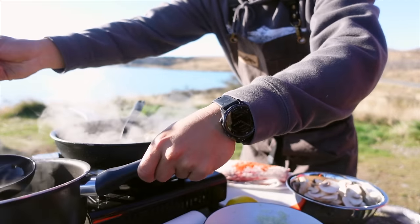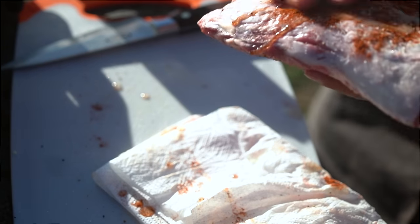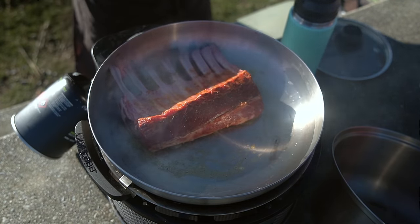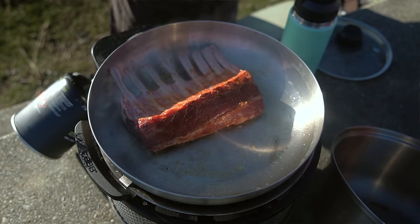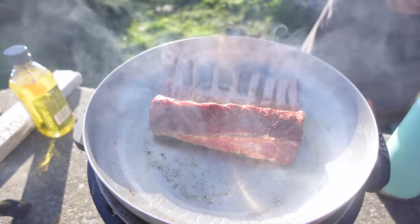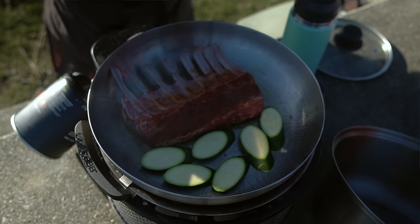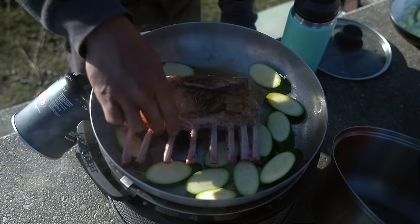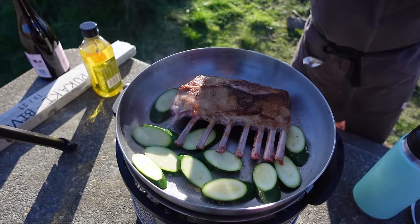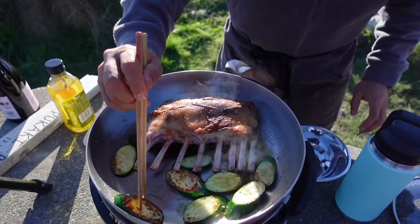Make sure my rice doesn't burn. Get a little more broth in there. I'm gonna coat this with a little olive oil. Get a little sear going on there, and I'm gonna close the lid. It'll act like an oven. At the same time, I'm gonna throw these zucchini in. Let's season this, the zucchini. Just gonna grab these zucchinis out of here.